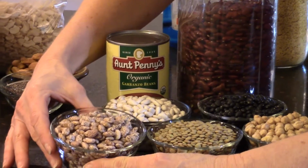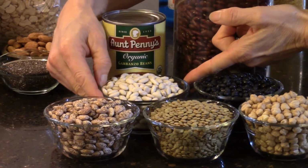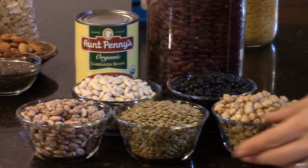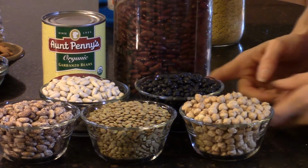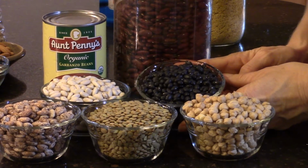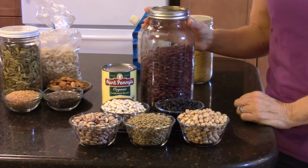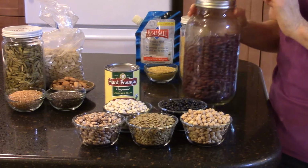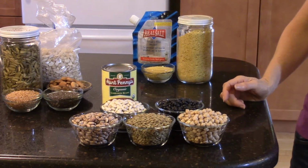Here I have out to show you pinto beans, Great Northern beans, lentils, which I probably use the most, garbanzo beans, which we think of hummus, right? And black beans. I left my kidney beans in the jar so that you could see that I buy big half-gallon jars and I store my beans in the jars for quick visibility and access.